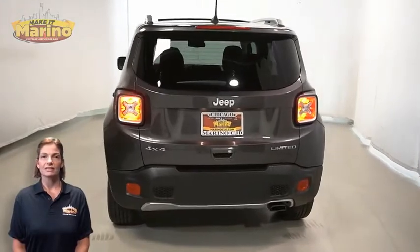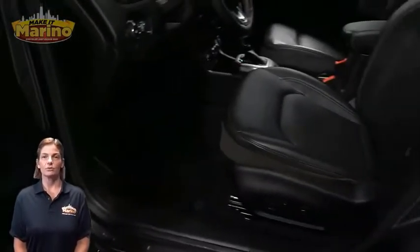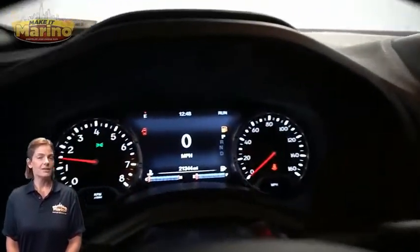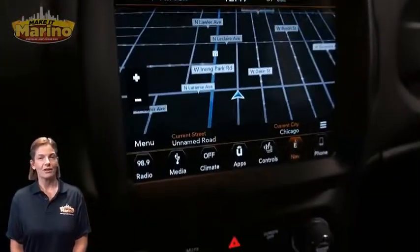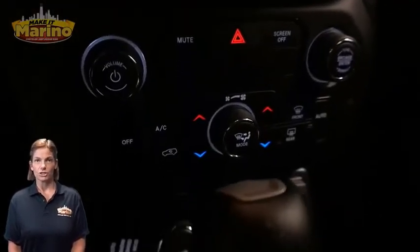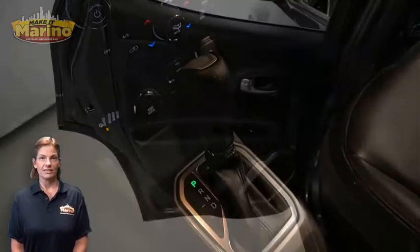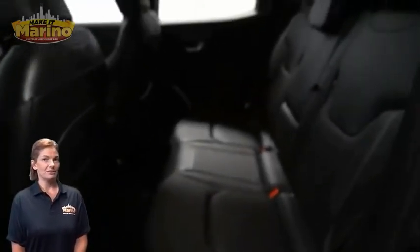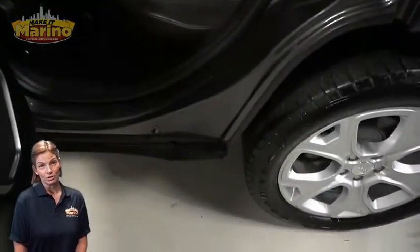heated front seats, heated steering wheel, 21,000 miles on the odometer, 8.4-inch touchscreen, navigation, rear backup camera, dual zone temperature control, SELEC-TERRAIN system, split folding rear seats, dual pane panoramic sunroof, 2.4-liter 4-cylinder engine, and so much more.